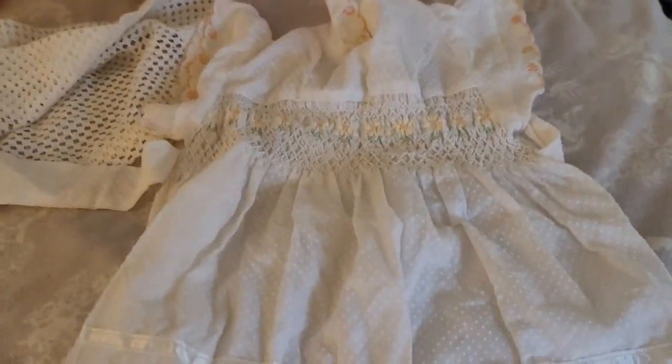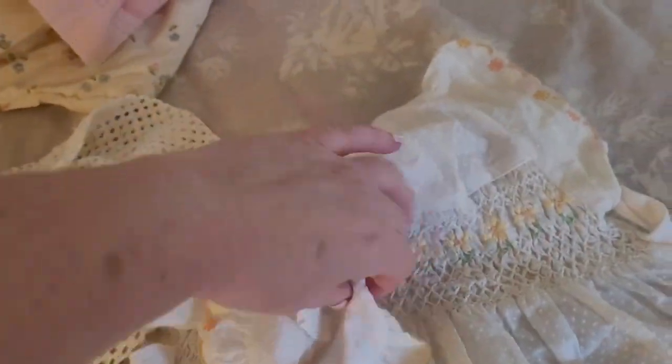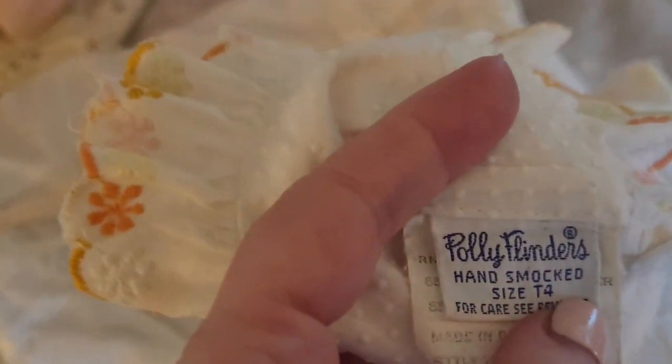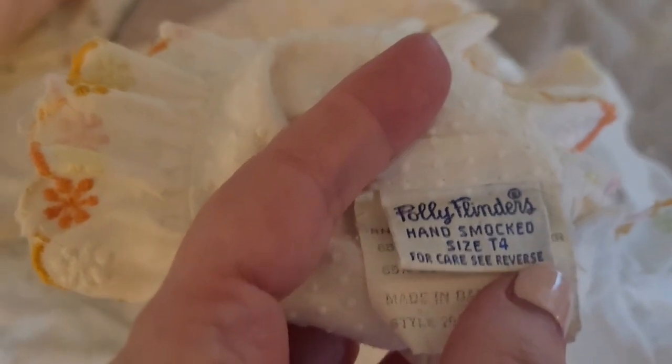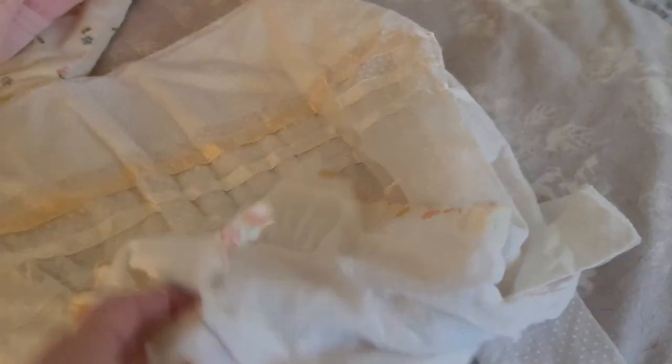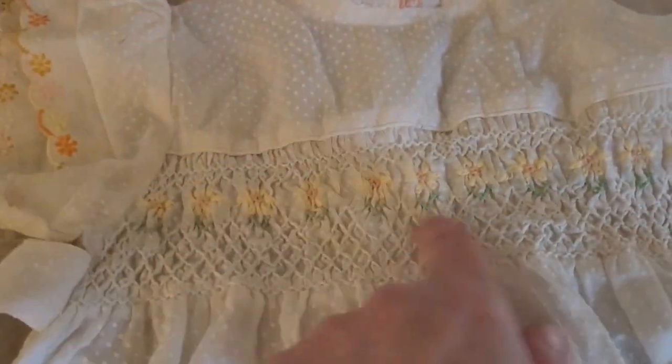So super cute vintage little girl's dress. It still has the tag. Let's see if I can spin it around. Polly Flinders, and this is a T4. Right now they call it 4T, but it used to be T4. Super cute. Looks to be in really good condition. You know, a little girl's dress, right? If this was like an Easter dress or something like that that didn't get worn very much, this is what makes it vintage, right? So that will be up for sale.